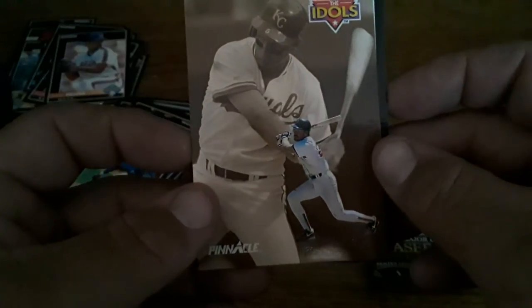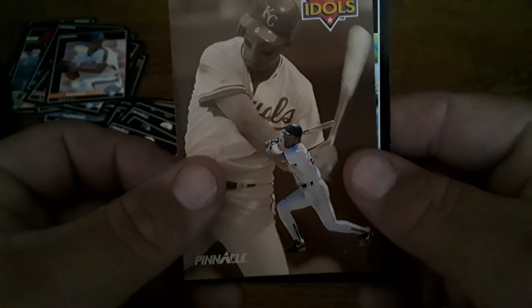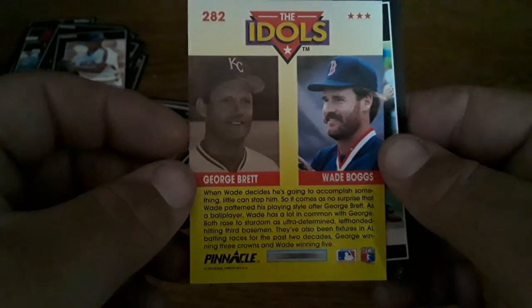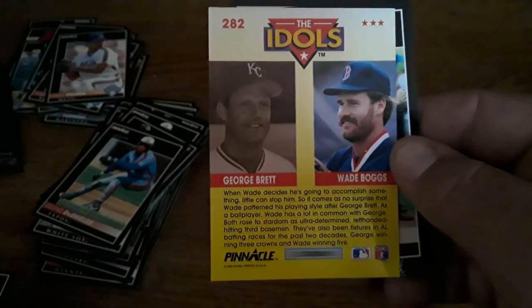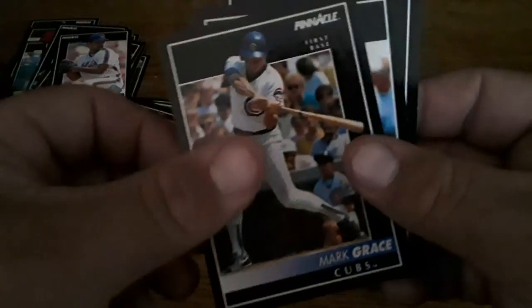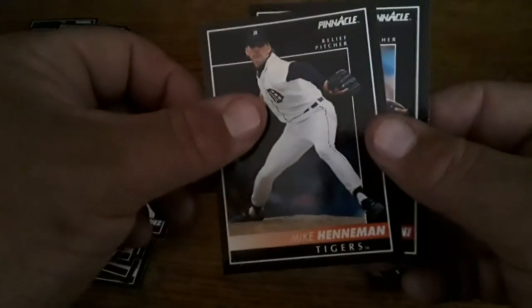I had one of Nolan, or I still have one. I shouldn't say had, I have. George Brett, Wade Boggs. I have this card. There's Dale Murphy. There's Mark Grace. There's Mel Hall. There's Pudge. Mike Henneman. And Kevin Tapani.